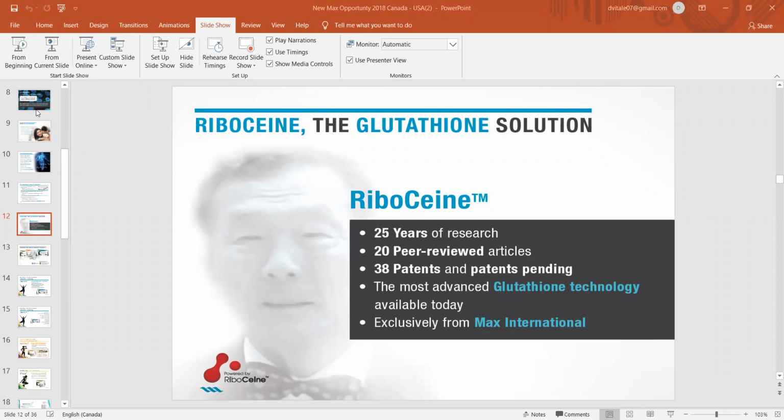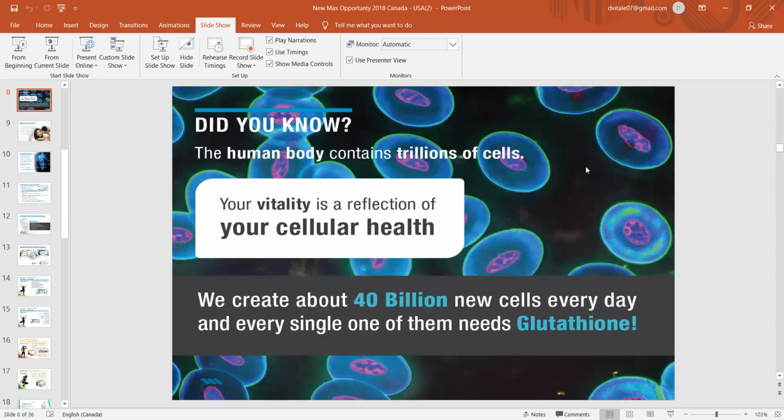So let me just back up a slide here to show you why this is so important. This is what our cells look like in our body. Does everyone know that our human body contains trillions of cells? They should be nice and round and clear, with no toxins in them. If your cells are grouping up like this together, that's not a good sign. It means your body needs to be detoxified of all the chemicals in our environment.